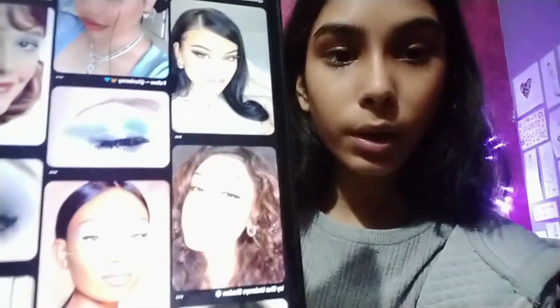So guys, I've removed my makeup and I removed it with oil, so my face is also like oily. So here are some of my reference. As you can see, my face is already so much moisturized. So let's just start with the makeup.